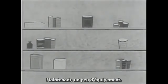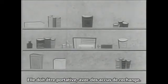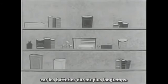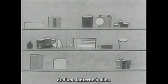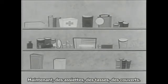Now, some equipment. A radio is very important. It should be a battery portable with spare batteries. A transistorized radio is best, as the batteries last longer. Next, you need light in the form of flashlights and a battery-operated lantern. Then, a good first aid kit.